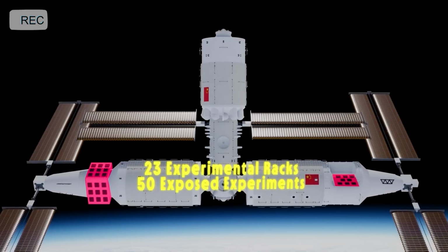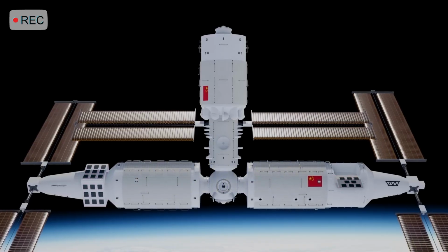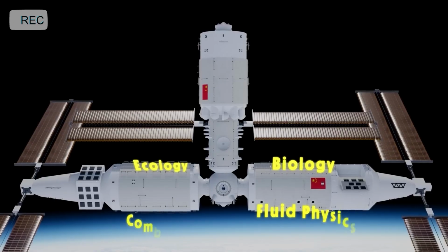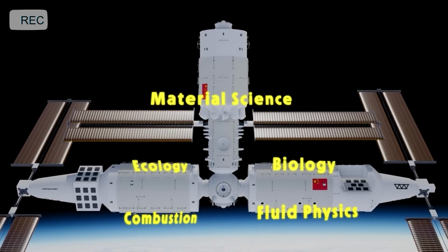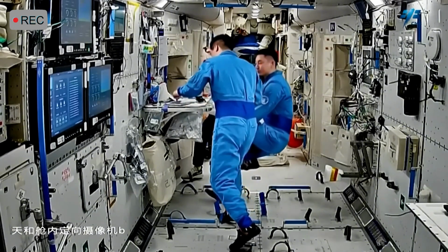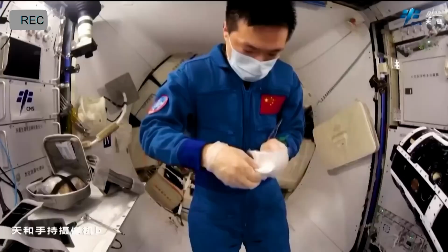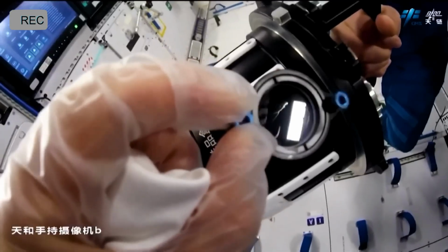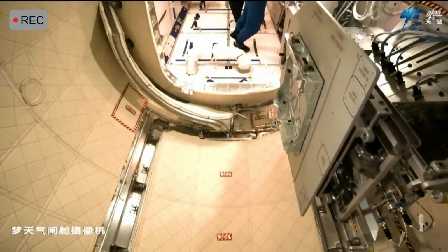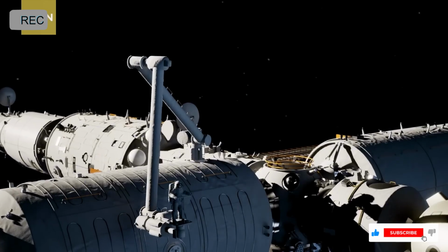For the external experiments, the Mengtian actually has a specific airlock system that allows the crew to prep an experiment from the inside and then load it into the airlock, where an automated system will depressurize and send it out to the exterior, where either a robotic arm or a crew member on a spacewalk can collect the experiment and attach it to the surface of the station, and they can send experiments back inside the Mengtian through that same system. How many internal racks and external platforms are available, which science areas are listed, and what exactly does the Mengtian airlock enable the crew to do?